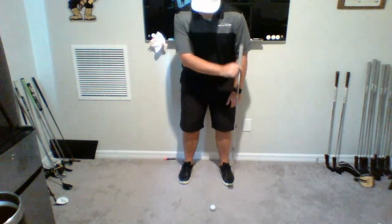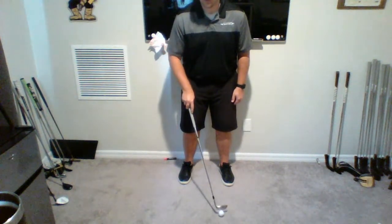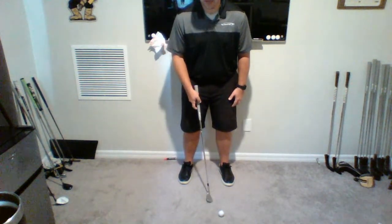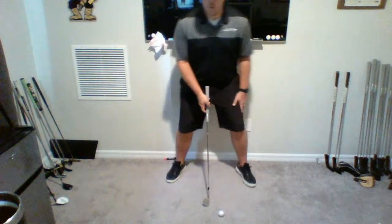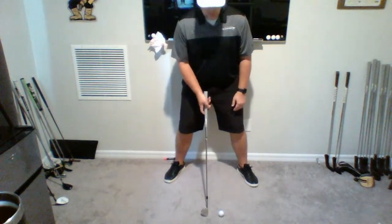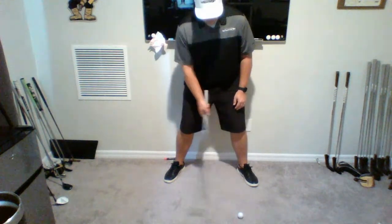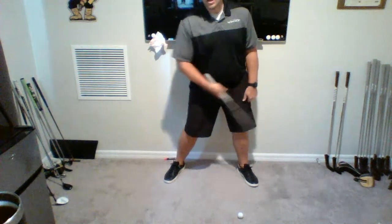I like straight down from that lead shoulder because that puts it pretty much in the right position no matter how wide or narrow your stance is. So if you think about it, if I have a wide stance, like a Rory McIlroy or Brooks Koepka type of stance, so very, very wide stance, if I put that on the inside of my foot, that's just too far forward up in the stance.